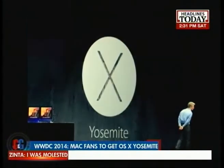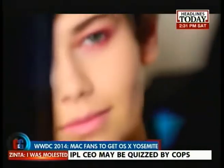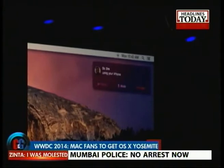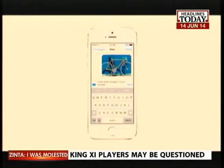Yosemite will come with an improved internet storage application similar to those provided by Box or Dropbox. Users will now be able to pick up calls to iPhones from their Macs. Yosemite will constantly be in sync with your Apple devices, allowing users to pick up on their Macs where they left off on their iPhone.